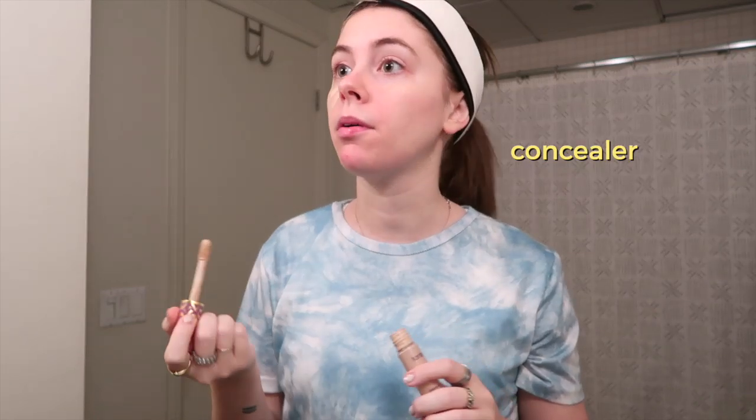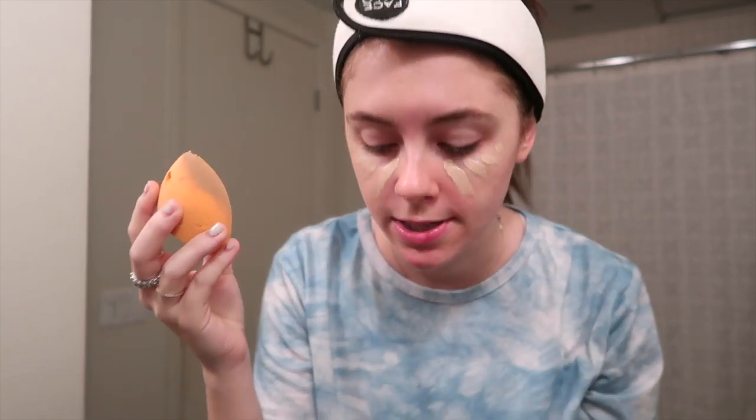Okay, to start us off here, we are going to go in with our concealer. I don't use any foundation right now, which is really nice, so I'm just gonna use a bit of this. Just start under my eyes and then use a damp beauty blender to blend this in. Next up, my chin, which is probably naturally the reddest part of my face. And then I just throw a little bit of product on my nose and right in between my eyebrows as well, and blend.